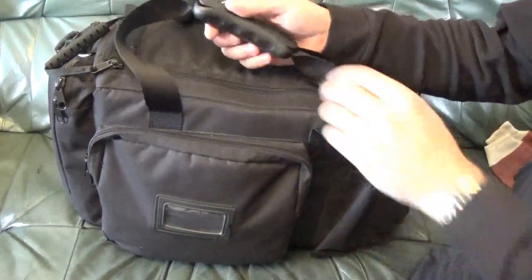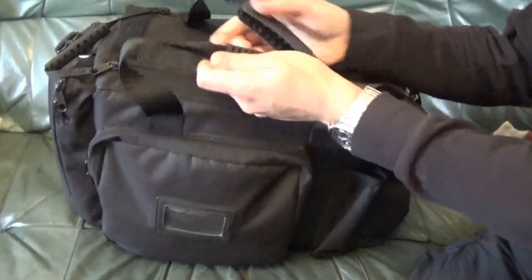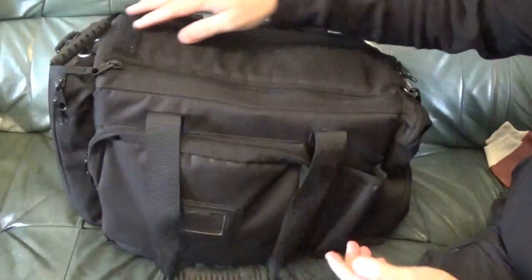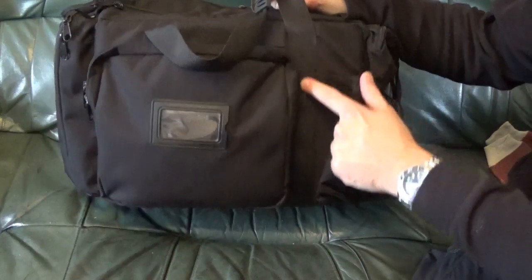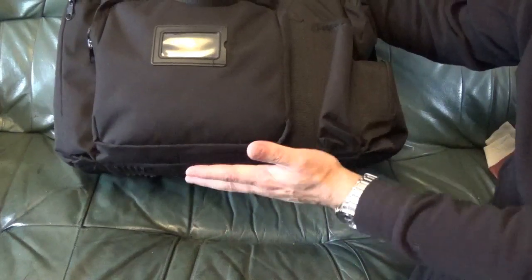But everything's well put together. I particularly like the way these handles clip together, and it makes it a lot easier to carry it around. It's nice and comfortable. The zips are all good on this. It's got the box neck stitching as well. The straps on this go all the way down, they're stitched right to the bottom as well, so again nice and durable.